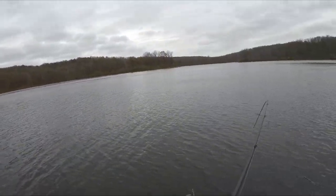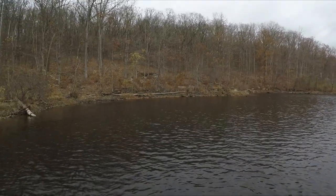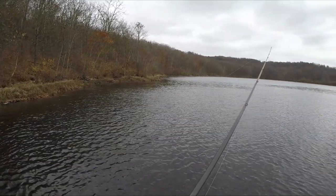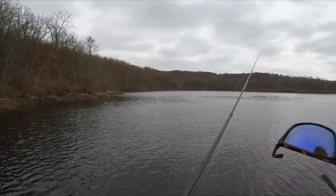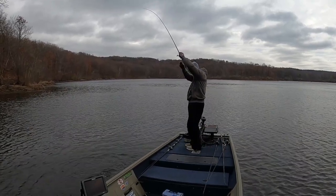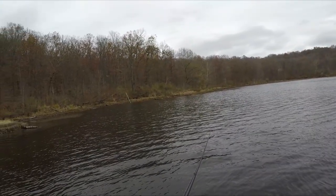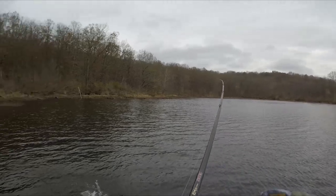Little guy. Little guy. Was he a mini max? There's a couple bites I've had right here at this thing. What the heck? I was cleaning my sunglasses off. Oh, I got off. That's crazy. Cleaning my sunglasses off, the fish grabbed it. Oh, yeah. Little guy.